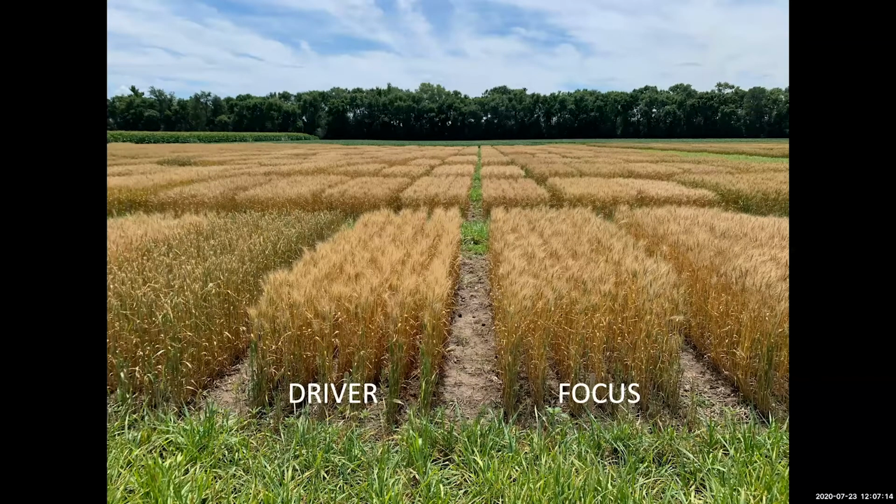Okay, and next we have two more from South Dakota. Driver is our newest release, released actually last fall in 2019. Yields have been very good in South Dakota over the last 3 years. I would say this variety can be considered an improved version of Prevail. So if Carl was here on the webinar, he could talk about this one for 10 minutes, but I'm just going to go ahead and say it's a good yield, good test weight, and good straw strength, and good protein content.